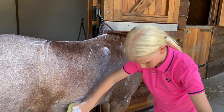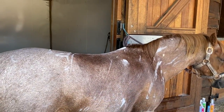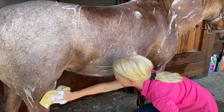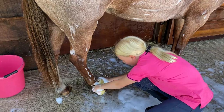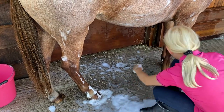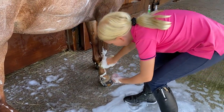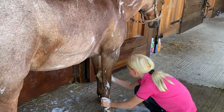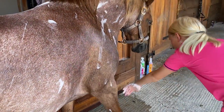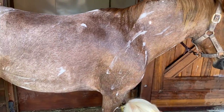There's loads of bubbles everywhere. Bubbles, bubbles, bubbles. All foamy. Nice clean, isn't it, Hattie? I better give these white feet a scrub. That means they'll get all nice and clean. Don't want dirty feet, do we? No, we're not. We're not picking out your feet. You don't have to do that. Oh no, here comes. No, thank you. Good again.